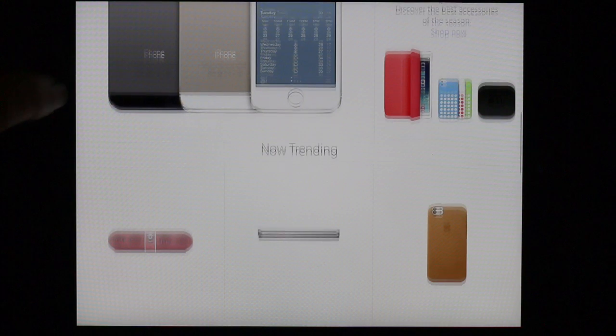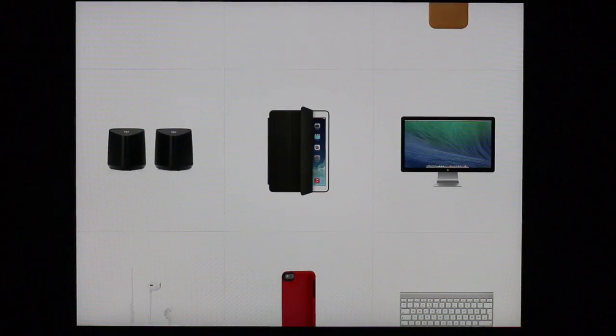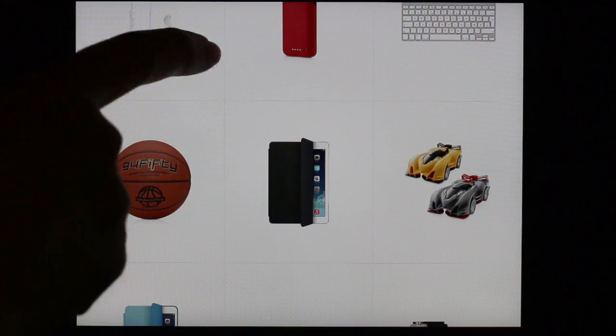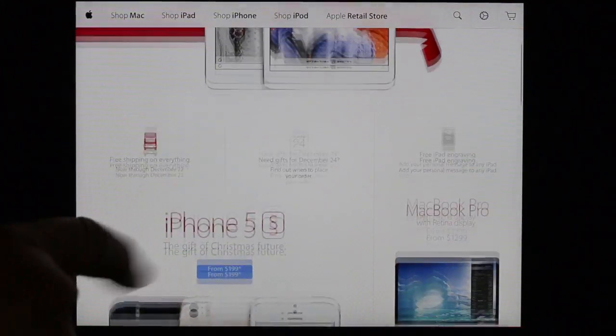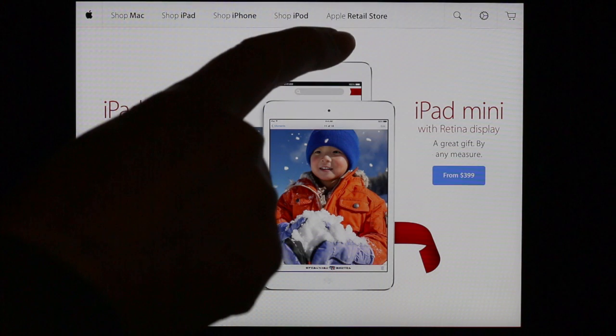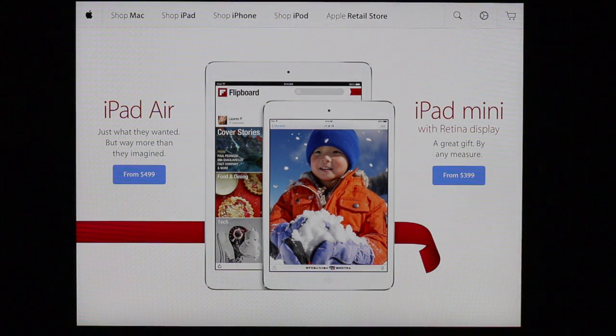The store itself uses a lot of the iOS 7 white space and font revisions to make it look really nice. But what we're really interested in is up here in the upper right side of the main screen, and that is Apple Retail Store. So let's take a look at the features of the new Apple Store app for iPad.